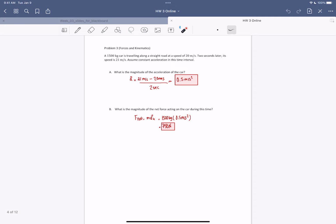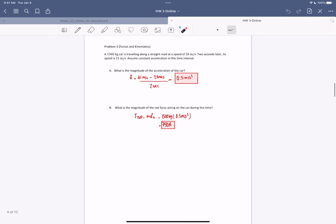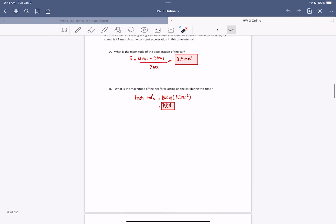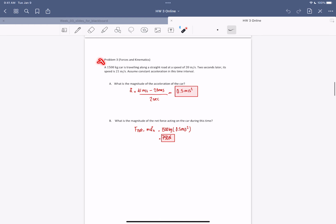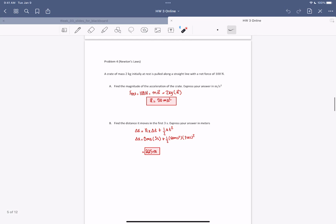Let me read this problem real quick. So, traveling along a straight road at a speed of 20 meters per second. 2 seconds later. Okay. Yeah. This isn't too heavy. This is a very simple problem. It'd be nice to go over this one in terms of building your mathematical understanding of FNet equations, acceleration, stuff like that, but that isn't the greatest practice problem in my opinion. This one is, though, problem 4 for sure, because I can very well see that they could throw in net force stuff and then bring back some of the earlier concepts.